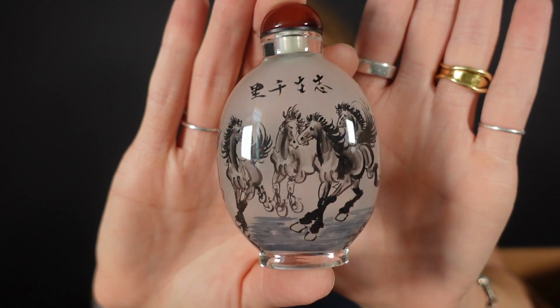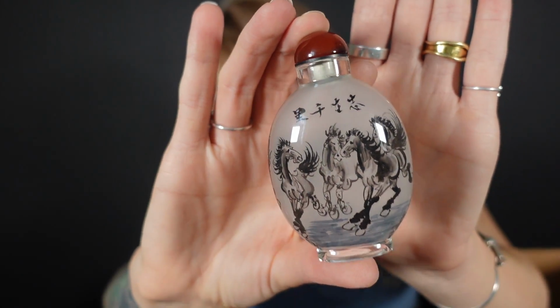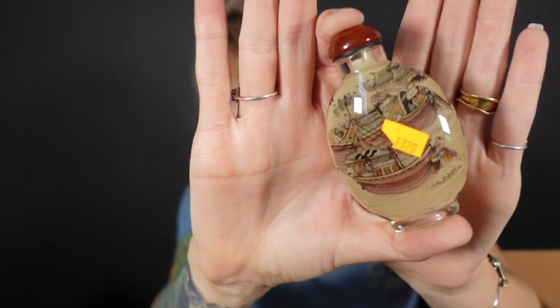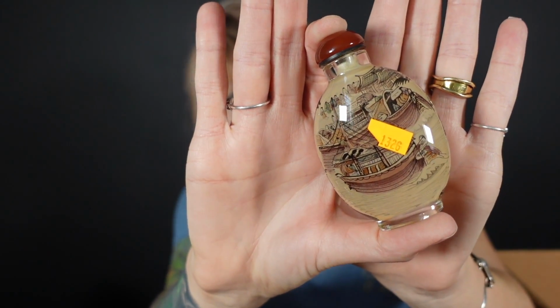This one had horses on it. Not as excited about the horses as the birds. I don't know why. It's a thing. The next bottle has a bunch of people on it. It's not as exciting as the animals. It's just plain old people. I believe that this design actually depicts a festival. One of my viewers shared that in the comments of another video where I had one similar to this, that it is actually a festival of some sort next to the river.